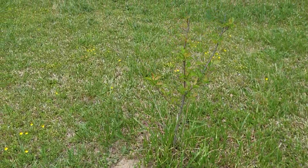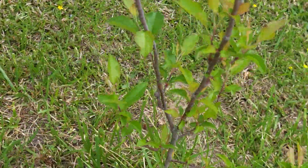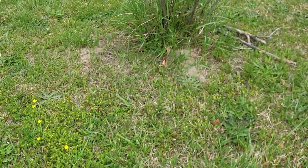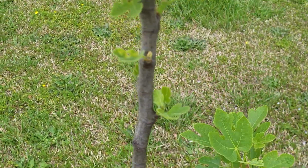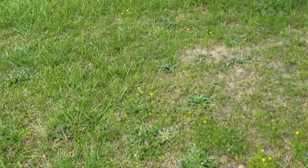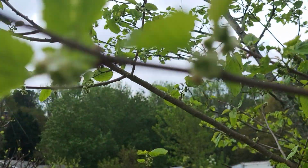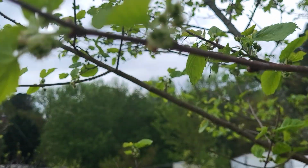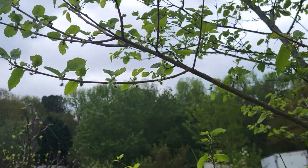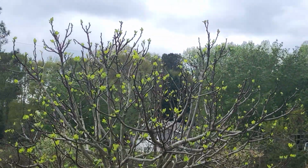So, apple. That's an Anna apple. It struggled with figs. I think these are brown turkey. They're all right. Nothing great. Oh, white mulberry. Here we go. It's covered. And the white mulberry is super, super sweet, if you can get it before the birds do. And they tear this thing up. Or the blossoms drop really quickly.